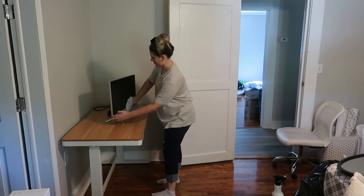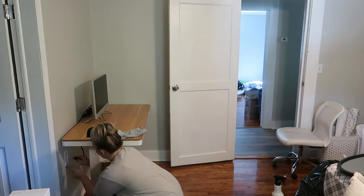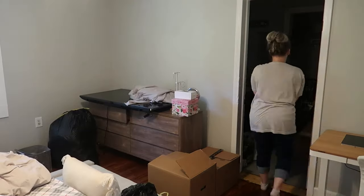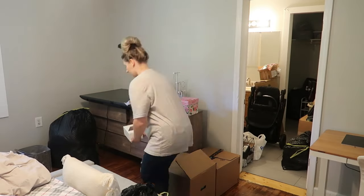And whenever you're moving, you have to tell yourself it's gonna fall in place in time. It's not gonna all happen at once. It's gonna be chaotic. It's gonna be inconvenient for a while until you get settled in.